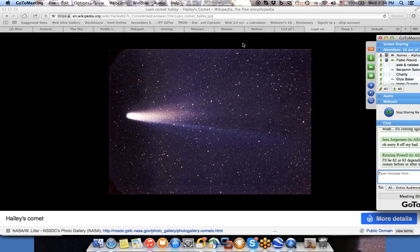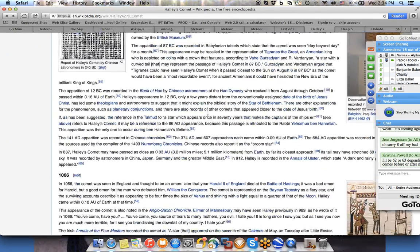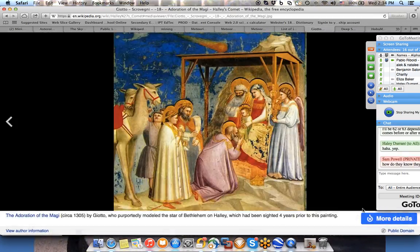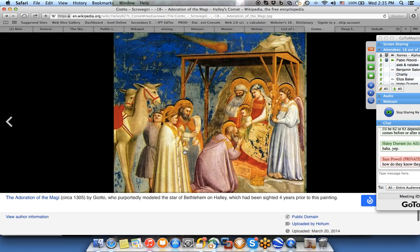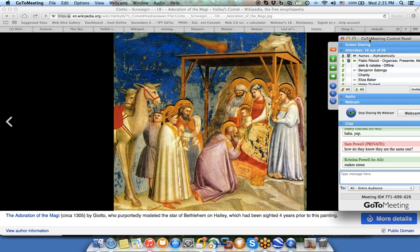Very interesting stories really about these comets. Then let's see, there's another description here. Some people think that the new star that guided the Magi, when Christ was born, was probably also a comet. So some people say that it was Halley's comet, which came 4 years prior to the year 0, was actually the year when Christ was born, and that the Magi were guided by that.